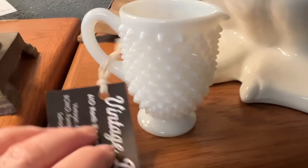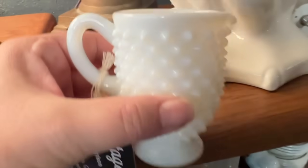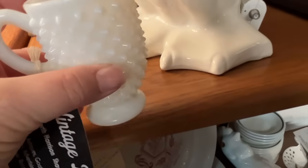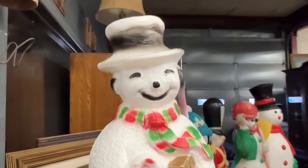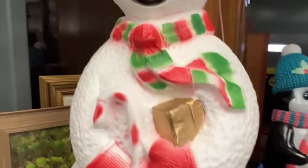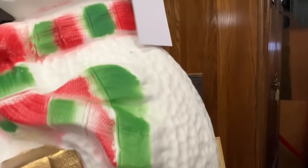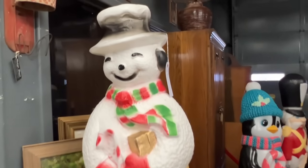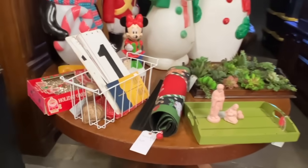I also thought this beautiful little creamer, they say it's Fenton. I thought it was so sweet. I wish I would have grabbed that too. But again, sometimes when you're busy and you're filming, you just miss so many things. You think I'll go back and grab it, and then you just forget. But look at this blow mold. He was amazing. He was so adorable. I would have loved to have carried that home with me as well.